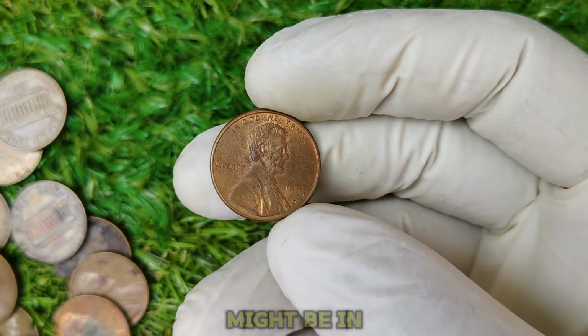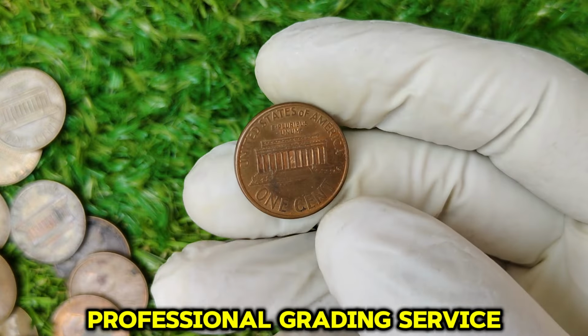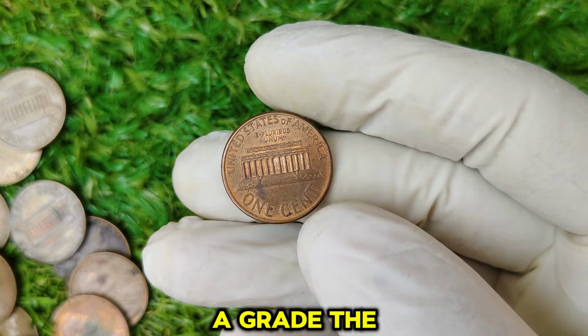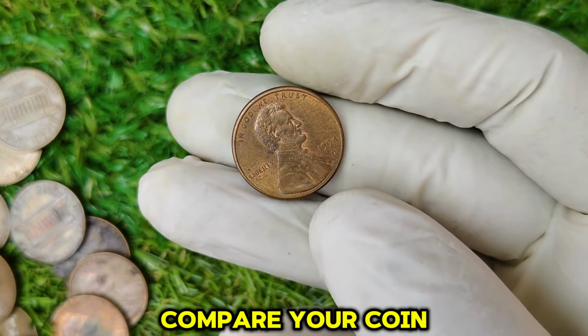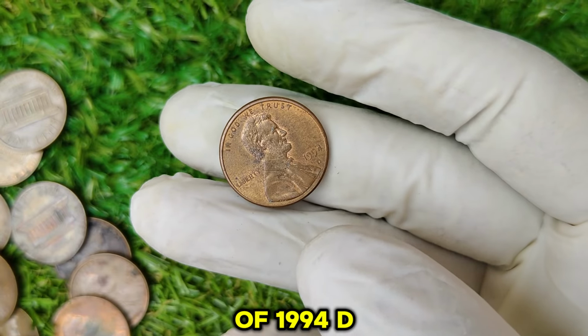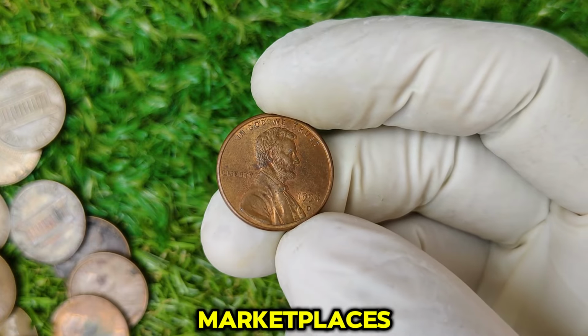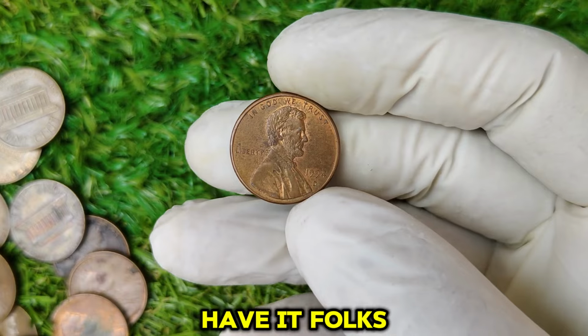If you think your penny might be in great condition, the next step is to send it to a professional grading service. They'll examine the coin under high magnification and assign it a grade. The higher the grade, the more valuable the coin. Lastly, compare your coin to recent sales of 1994 D pennies. You can look up auction results or check online marketplaces to see how much coins similar to yours are selling for. And there you have it, folks.